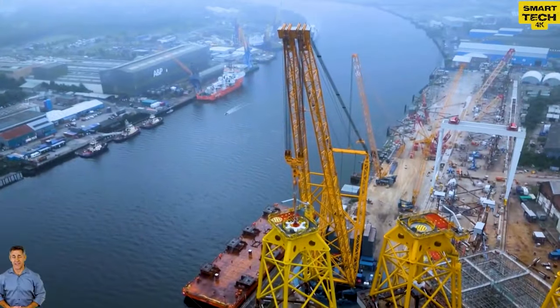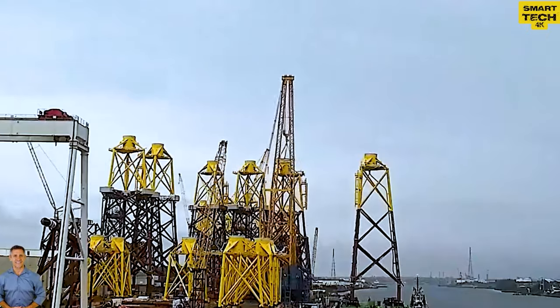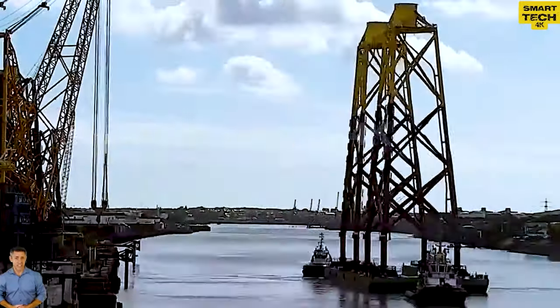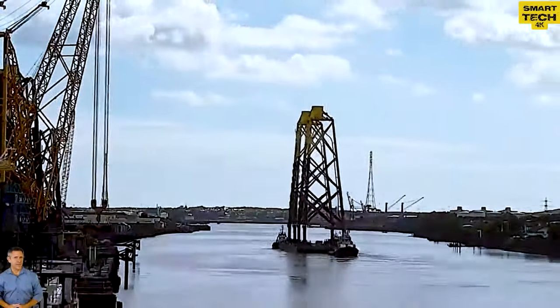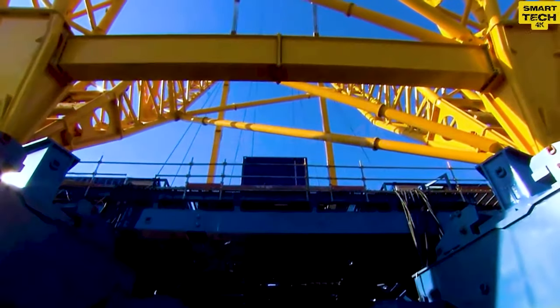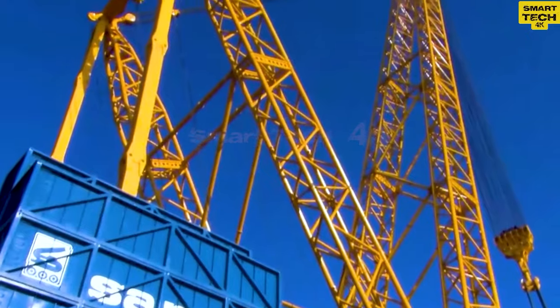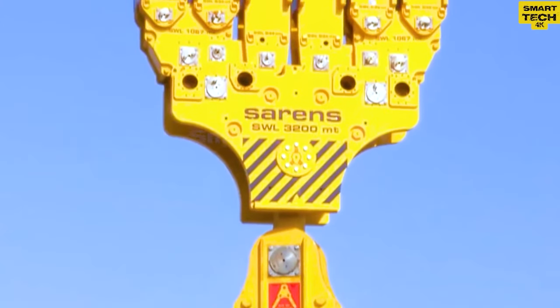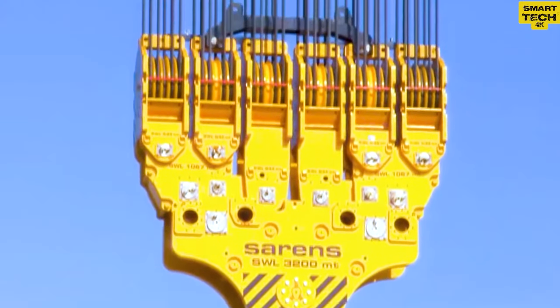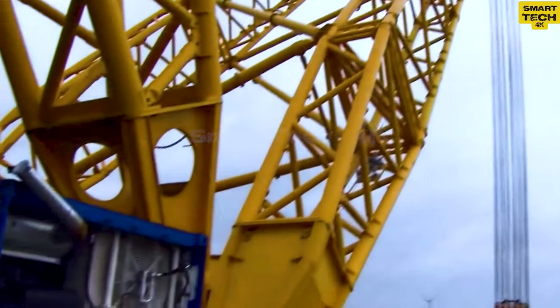And it features a fixed jib of 24.0 meters, optional, and a luffing jib ranging from 36.0 meters to 108.0 meters, optional. Operating at a lifting speed of 120 meters per minute, first layer, and a rotation speed of 2.0 revolutions per minute, it utilizes the Sarens Control System, SCS, with the Cummins QSK50 engine.